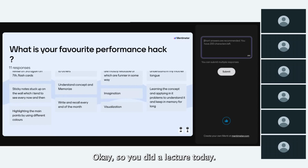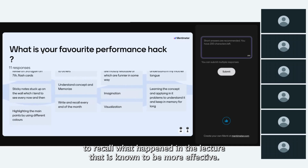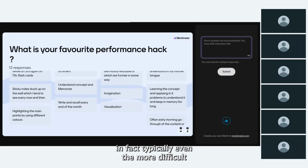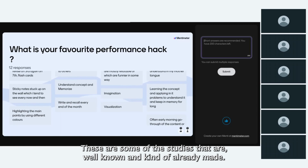So you had a lecture today. As soon as the lecture gets over, you try to recall what happened in the lecture. That is known to be more effective. So this testing, spaced repetitive testing, immediate testing, and in fact even the more difficult the test material is, the better is your performance in the actual exam. These are some of the well-known studies that have already been done.